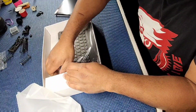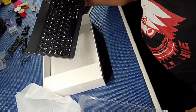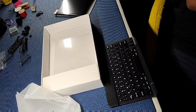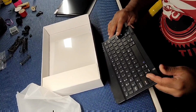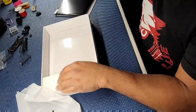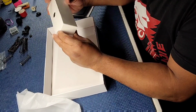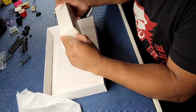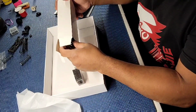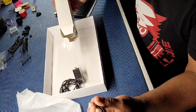and like I said, it comes with a keyboard. So if you need to send an email or something like that, or type something real quick, you got it. Not only a keyboard, let's see if I put this somewhere. Wow, it's packaged real nice too. Charger. Oh, it comes with a stylus.